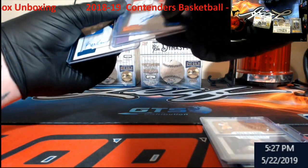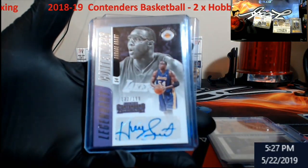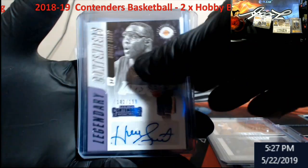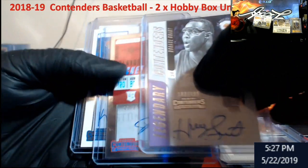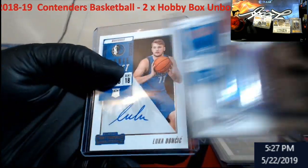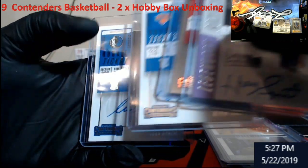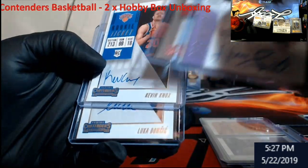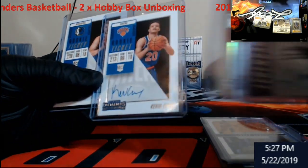Our autos, they are all nice, too. Out of 199, we have legendary contenders, Horace Grant. D'Anthony Melton, 65 playoff ticket. Kevin Knox, rookie. Lulu. Man, I am so happy. Just like those, you look at these, you think they're off center, both of them, but they're not. They're really nicely done.